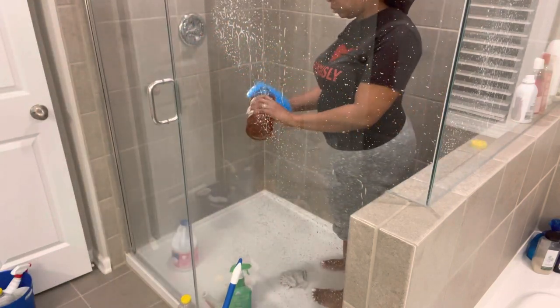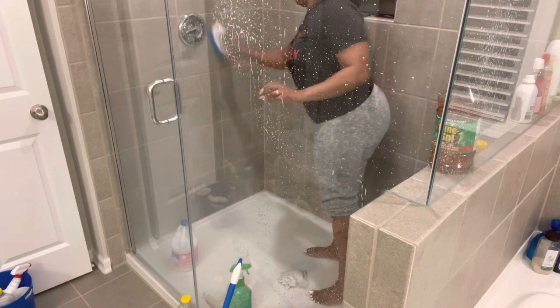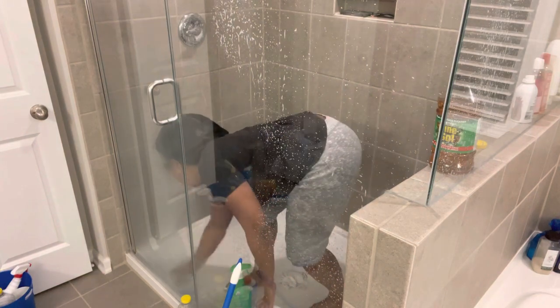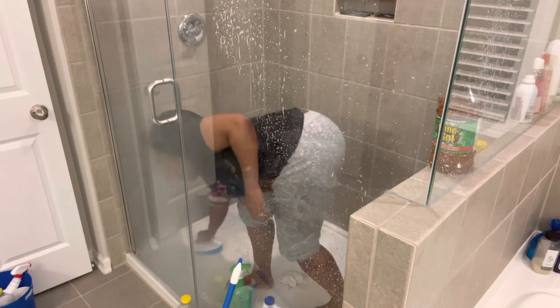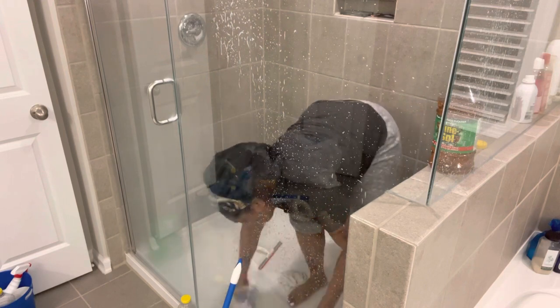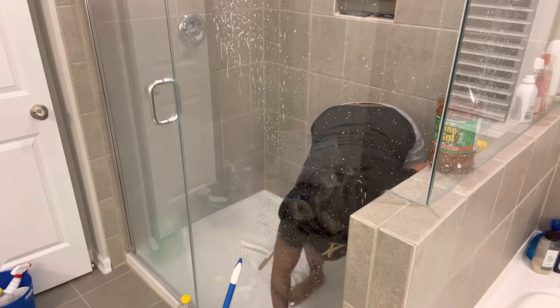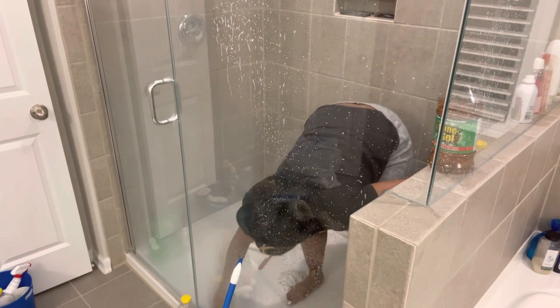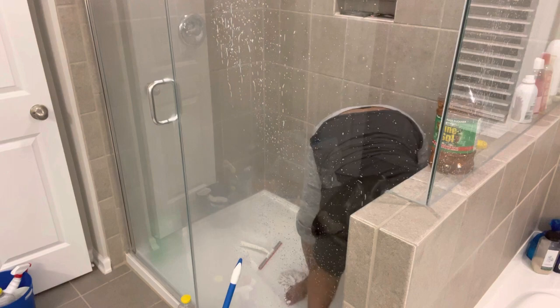So I don't know who needs to hear this, but if you have a shower like this and you're not inside the shower when you're cleaning it, it's not clean, sis. It's not clean. You got to get in the shower to clean it. There's no way to clean this shower from the outside. You got to get in and get dirty when it comes to these showers.